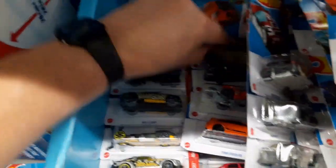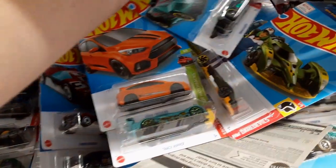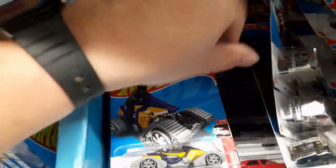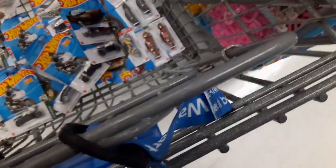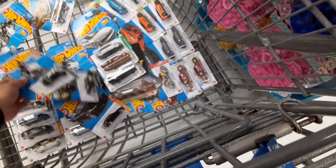Another one of those Subarus. Another one of those Storm Chasers. Or Snowstormers, that's what it's called, my bad. Really gonna catch that. Oh, gold Chevy. I think that's the first time I've seen that car. I'll grab one of these. And there's kind of my collection already, as you can see.